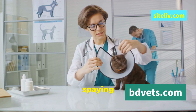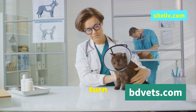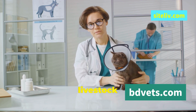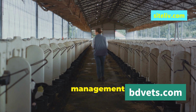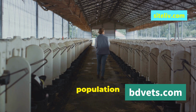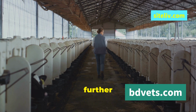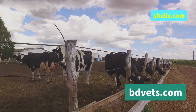Moreover, neutering or spaying cats can significantly reduce their tendency to roam, which in turn minimizes their chances of entering livestock areas. This approach not only aids in behavior management, but also contributes to broader efforts to control the pet population and reduce strays, which can further protect livestock.